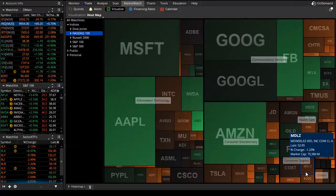So it's not the number of stocks that are up or down on the session that causes the market to go up or down. It's the big names. That's what makes today so unique or special or worth noting, or worth doing the video on tonight.